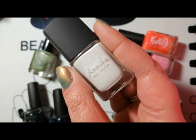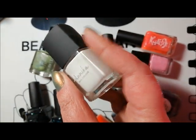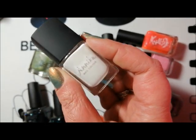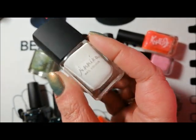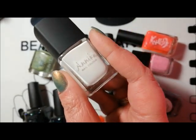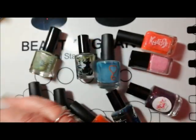Okay, this one I think is an indie brand. I'm not sure. Maybe it's more of a boutique brand, and it's called White Swan. And the formula has gone quite thick on this. It's just a plain white that I think I got in a me box. So I'm going to say goodbye to this one.